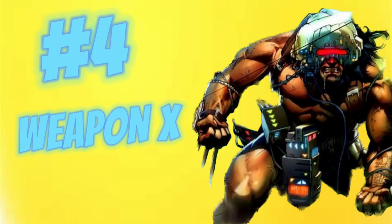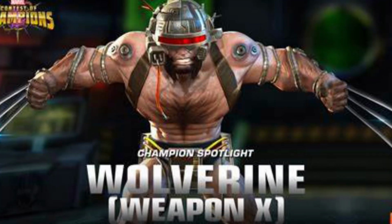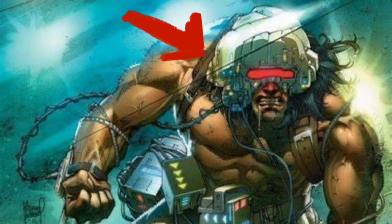Number 4, Weapon X. Oh, it's the helmets and everything. Early in his career, Wolverine was part of a government-funded experiment called the Weapon X program. During this time is when Wolverine got his adamantium skeleton and claws. And this character, it's not really a costume, reflects his more wild side. He has like a cyber helmet on, and he's got tubes and wires hanging out of him, and he's only got like a pair of ripped pants on.